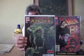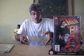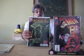So the next one is The Infernal Man-Thing, issue number 1. Love the cover. I really like the cover. This is like a bad copy of Swamp Thing. The art on the inside was okay. And on the last few pages of the issue, they give the original comic book that was first published.